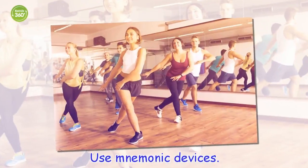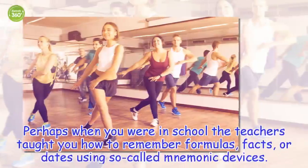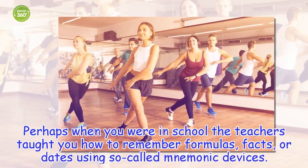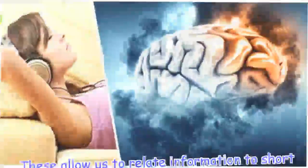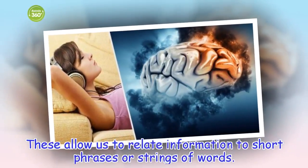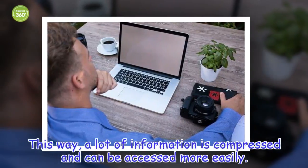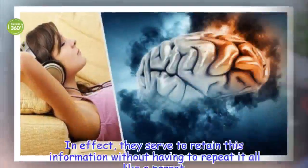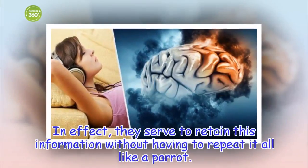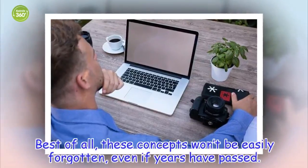Use mnemonic devices. Perhaps when you were in school the teachers taught you how to remember formulas, facts, or dates using so-called mnemonic devices. These allow us to relate information to short phrases or strings of words. This way, a lot of information is compressed and can be accessed more easily. In effect, they serve to retain this information without having to repeat it all like a parrot. Best of all, these concepts won't be easily forgotten, even if years have passed.